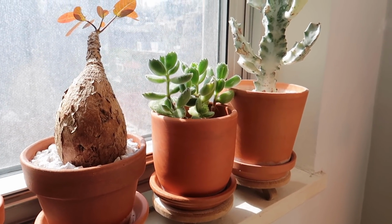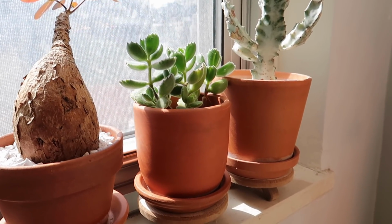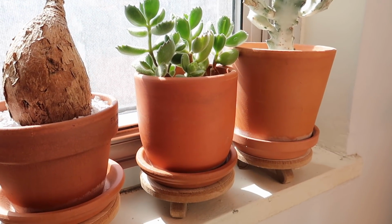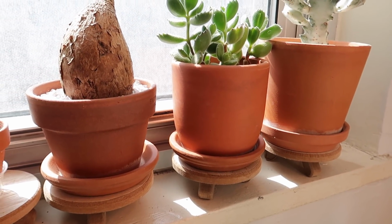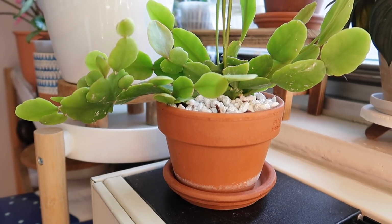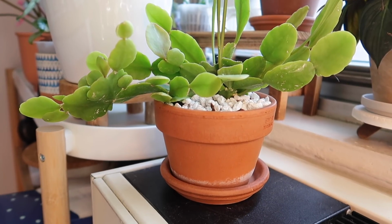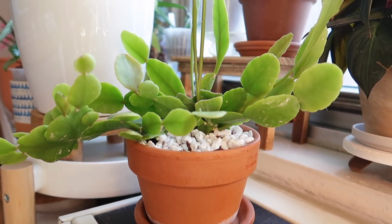If you go to Home Depot or Lowe's, you'll find the standard Pennington styled terracotta. My personal favorite is the shorter version of the Pennington, which is the Azalea. And you'll see here it's a flatter version of the regular standard size terracotta, which I really like. I think it's really cute.